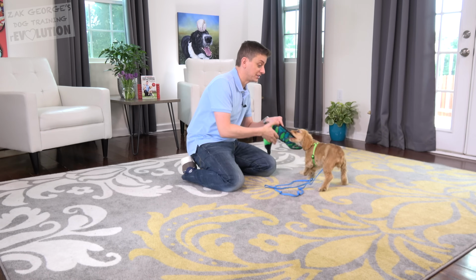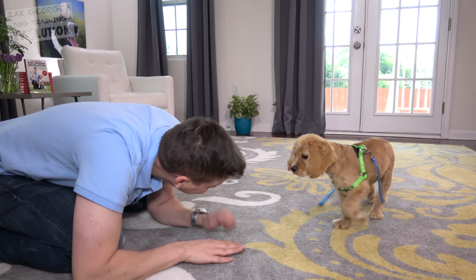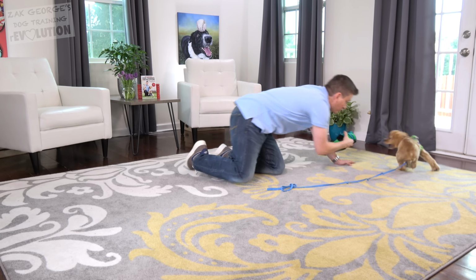A moment ago when I was using treats to get Chestnut to come to me, he was walking very nicely to me, and that was great. But now, if he sees this toy, he comes running to me. So use what really makes your dog excited.